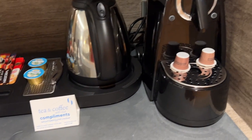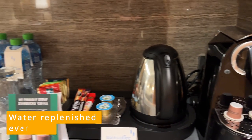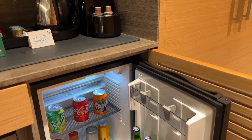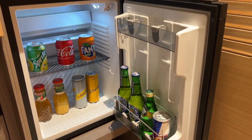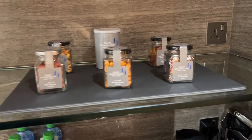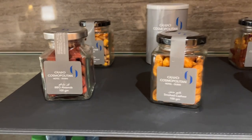In the minibar there was a coffee machine, electric kettle and a selection of teas. Coffee and tea was complimentary as well as bottled water. Other drinks and snacks were additionally charged. The available vegan snacks were different types of nuts and potato crisps.